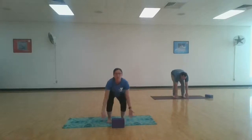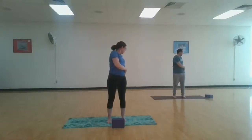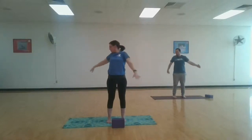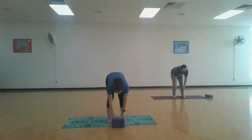Bend your knees, look forward, push through your feet, come all the way up. Exhale, take your left hand to your right hip, look over your shoulder. Inhale, back up, go the other way on your exhale. Inhale, back up. Exhale, the forward fold. Now here we're going to spend some more time down in forward fold again.